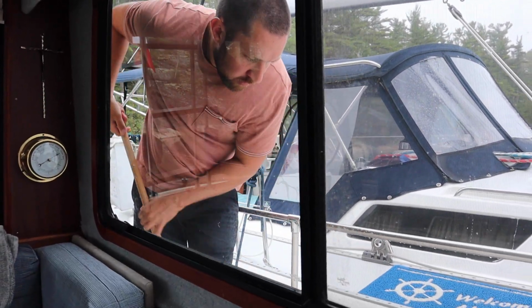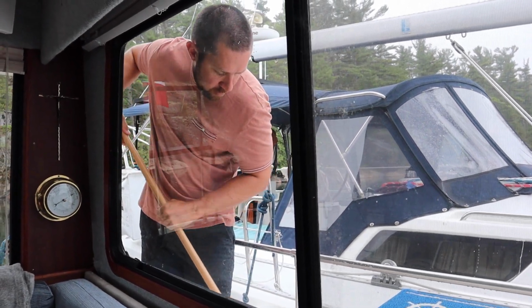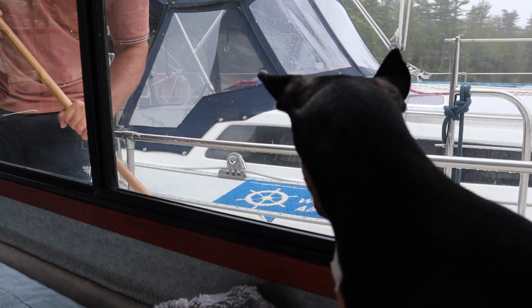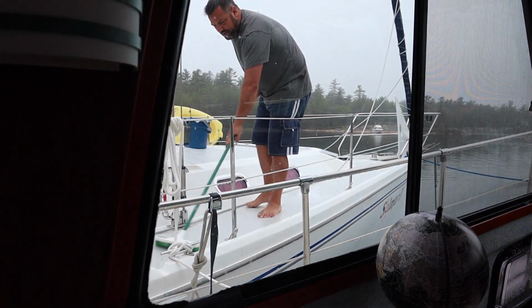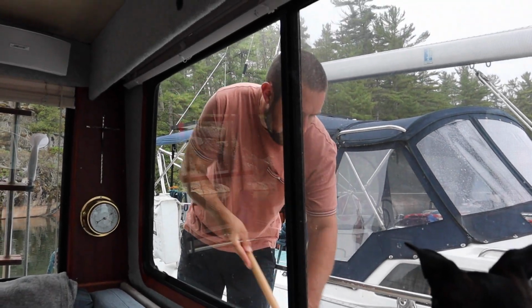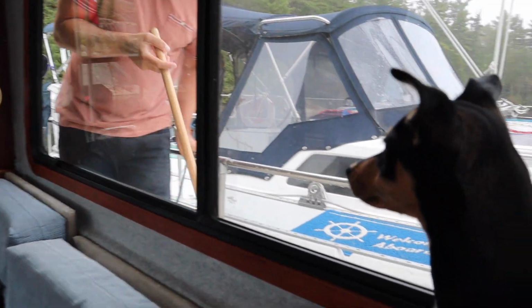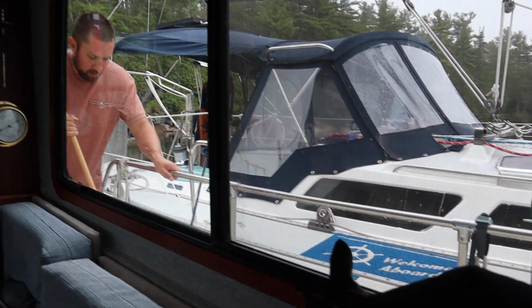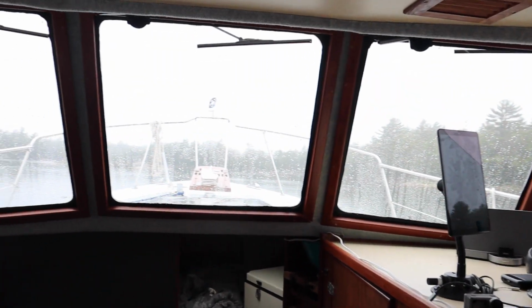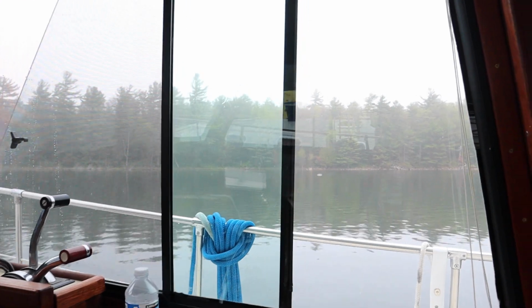There's Paul cleaning our deck. Finn watching him. And there's Jason also cleaning his deck. You watching Daddy? Hello, you watching him? I'm gonna finish tidying up this boat inside. It's quite foggy today. And we're planning on traveling out, so we'll see.